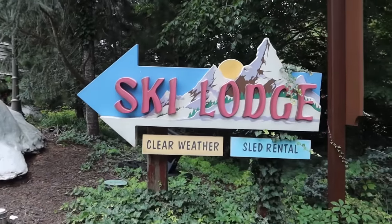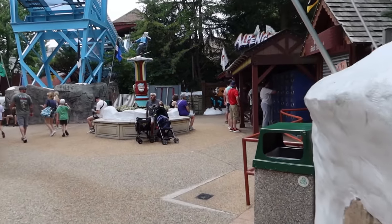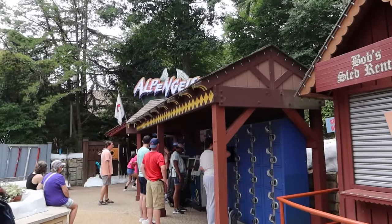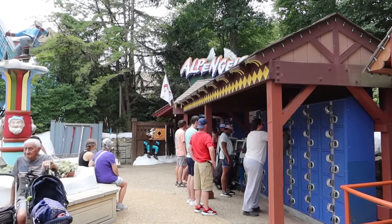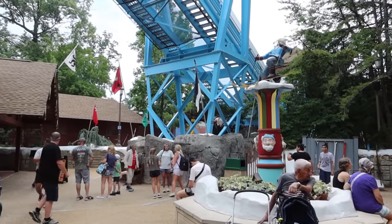Up this way to the entrance, ski lodge, down this way, clear weather. Oh, look at all the snow as well. Theming's fantastic. Yeah, just thought I'd mention about the locker system as well. Paid lockers here, very similar, of course, to Busch Gardens Tampa and also SeaWorld over in Florida. It's $10 all day for a movable locker. However, you can take small bags and items up onto the station.